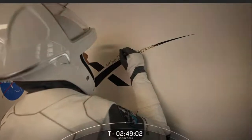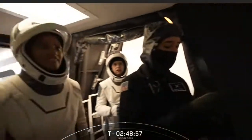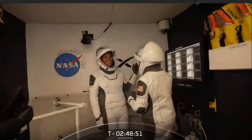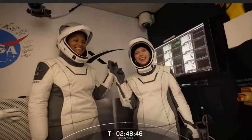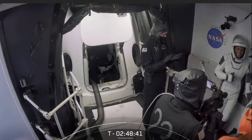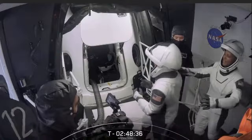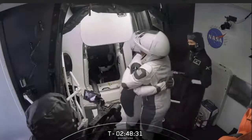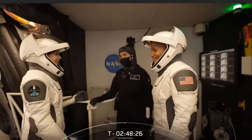And if you are wondering, this is penciled into part of their procedures to grab the Sharpie and sign the wall. Yep, it's actually written in for the advanced team, which is the group of people that arrive at the pad prior to the crew. The advanced team prepares the pad and everything in the White Room with all the tools necessary for closeout operations. And Sharpie is one of the tools listed in the procedure for the advanced team to ensure is there prior to the crew's arrival. And one final hug.